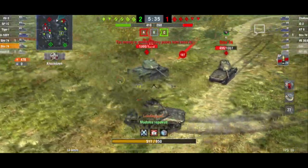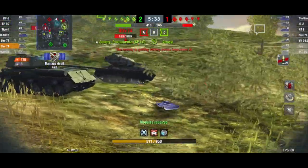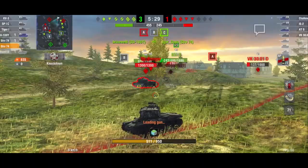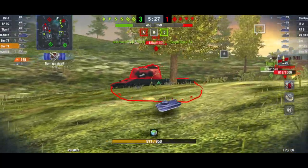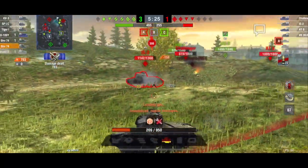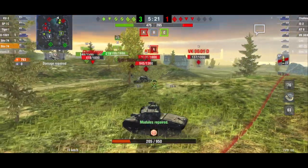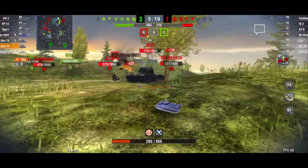But you can see I'm able to get around behind the IS-2, get around behind my compatriot, put another round into him. I probably should have kept going here, but I actually thought I might be able to use the hill to cover myself. That was not correct. I got smashed up the butt there. A nice Frodo round, like a little hobbit. Just had my ring destroyed.